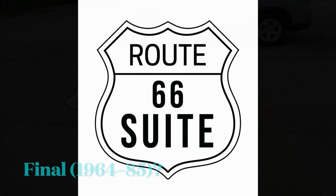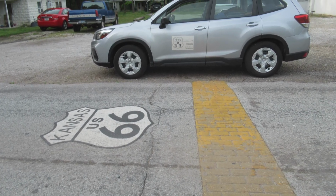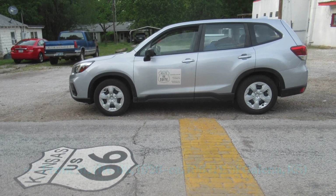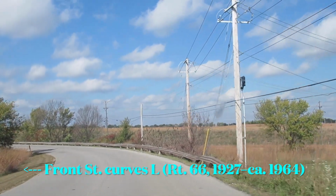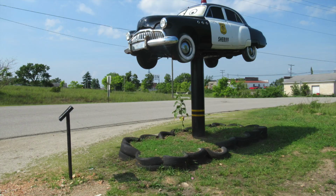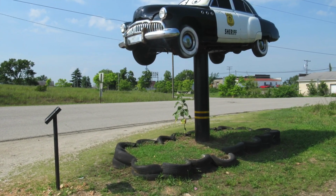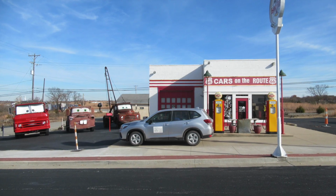Let's take a look. Until the early to mid 60s, 66 came into Kansas here on Front Street, and we are just east of Galena. And then Front Street curves to the left a bit. This is the most popular alignment. Lots of kitschy things like this, a lot of Cars movie references, like Cars on the Route.